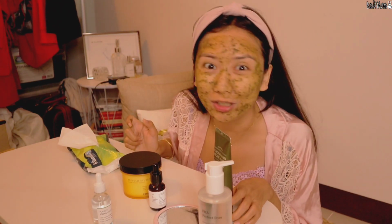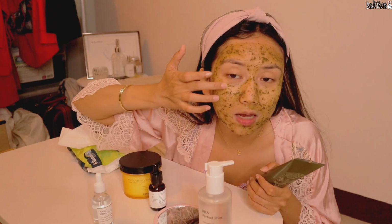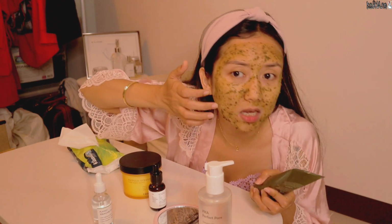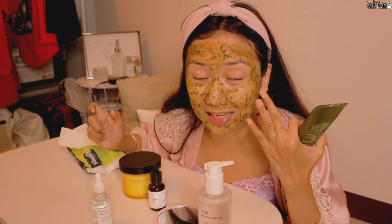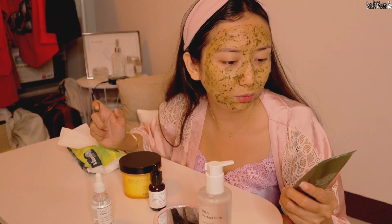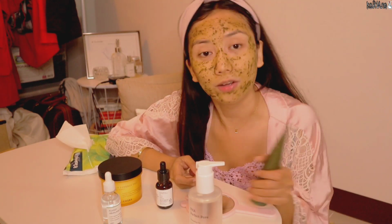Para akong monster dito. But I'm amazed because it has this little green thingy. It feels so organic-y. As you can see, it's very organic. We're gonna let it sit for 10 minutes and then I'm gonna rinse it off after.